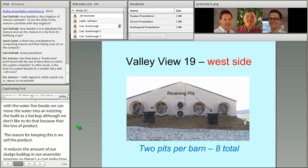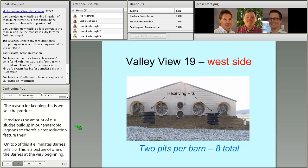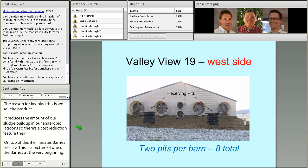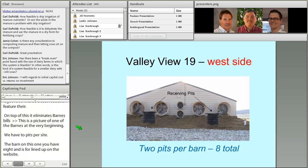This is a picture of one of the barns in the very beginning. We have two pits per site per barn. On this one, you have 8 total because there's 4 barns lined up on the west side. We've been able to reduce the number of pits to about 3 per 8. Works very well.